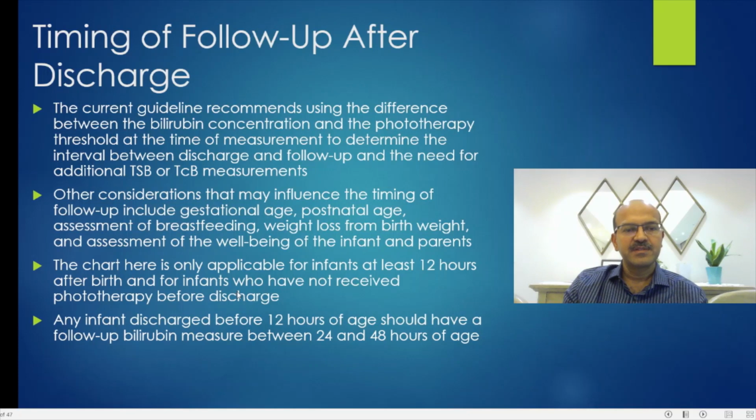So the chart which we will show next is only applicable for infants at least 12 hours after birth and for the infants who have not received phototherapy before discharge. So if they have received phototherapy, you would follow the risk factor for rebound that we discussed before. And you would need to repeat 6 to 12 hours after they stop phototherapy. Any infant discharged before 12 hours should have a follow-up bilirubin measure between 24 and 48 hours of age.